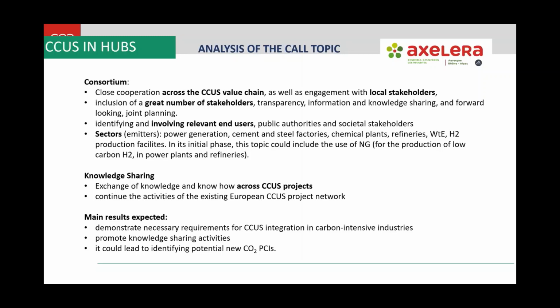So using a knowledge platform to enable any local industry park, for example, to invest in CCUS infrastructure and share the costs with the local stakeholders in a rational way. So the main expected results are to demonstrate the necessary requirements for CCUS integration in carbon-intensive industries to enable pragmatic knowledge sharing, leading to low risk and reasonable costs for the first movers. So if we move to the next slide.